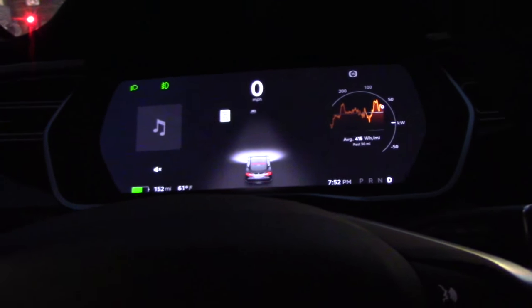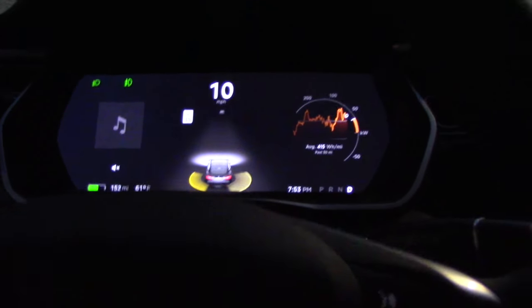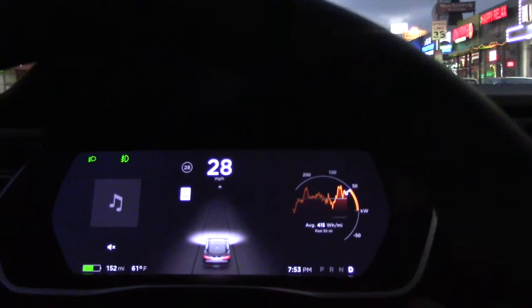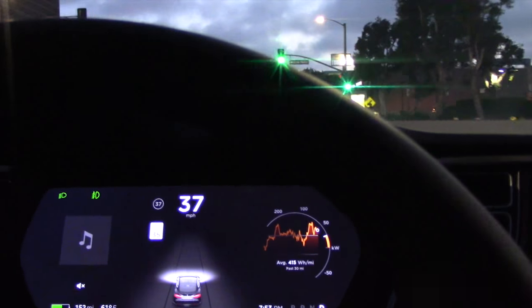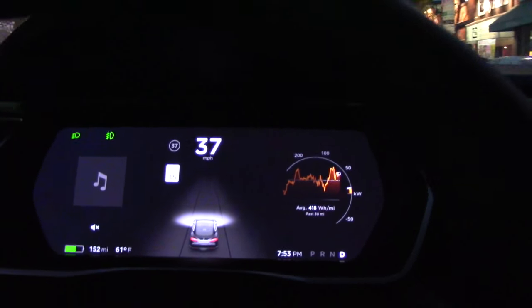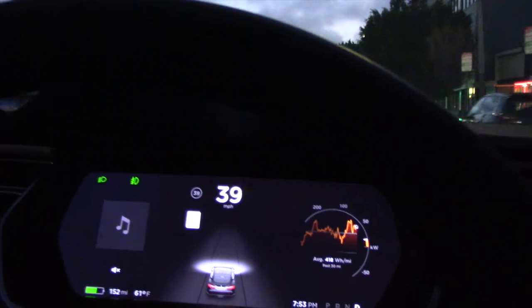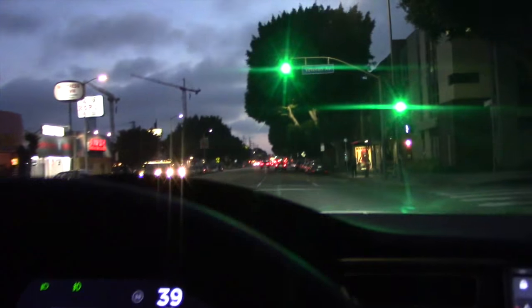One of the things about this car when comparing it to the Model 3 is they have the same battery size, 75 kilowatt hour battery. However, this car does not get the same overall range. And so when you're charging it, you're not going to get the same mileage with this car than you will with the Model 3.